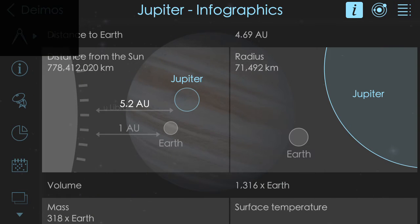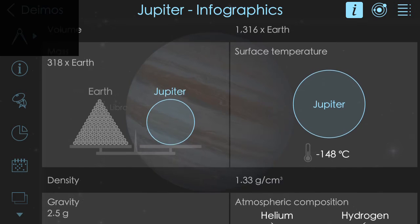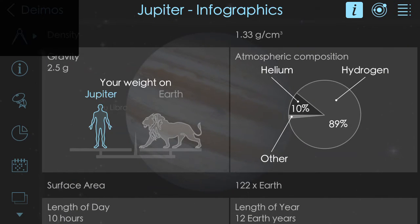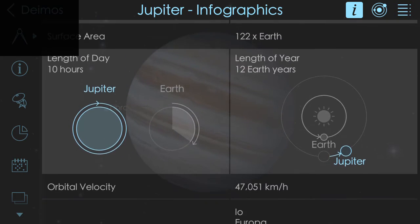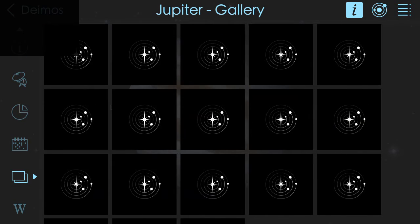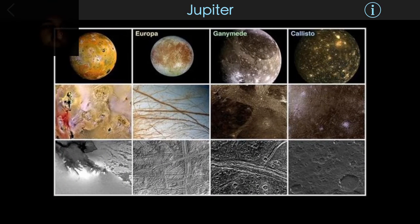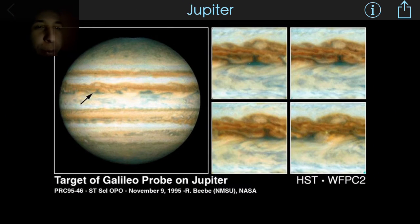Oh, and there it is, Jupiter. The Earth is so small. 380 Earths. Minus 148 Sun. So if you stand on Jupiter, you'll weigh as much as a lion. 12 years. Satellites. Day length 10 hours. Hydrogen, helium, others. And these are snapshots of Jupiter. And that's how it looks, its moons and everything. Just gorgeous. Target: Galileo probe on Jupiter.